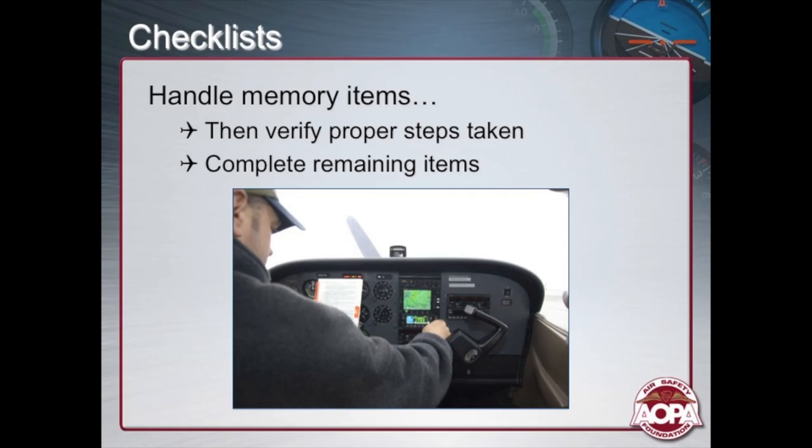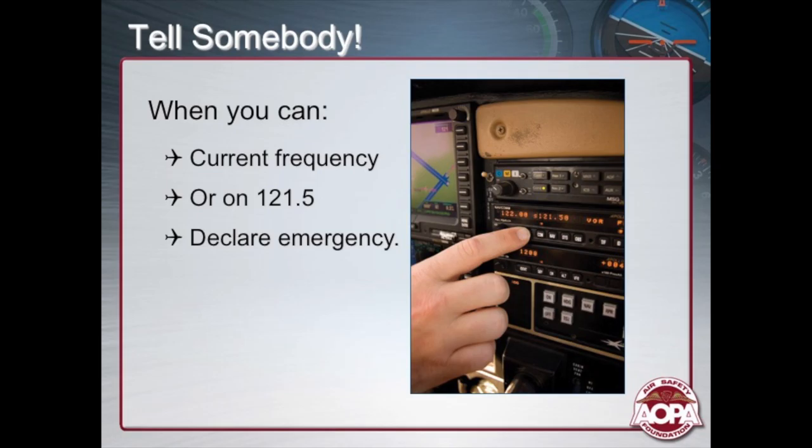for certain situations committed to memory. We just discussed that. And then once the immediate situation is under control, now's the time to break out the checklist and verify that you did act correctly. If circumstances and time allow, by all means, get some help. Don't go to 122.5 if you already have a good frequency.